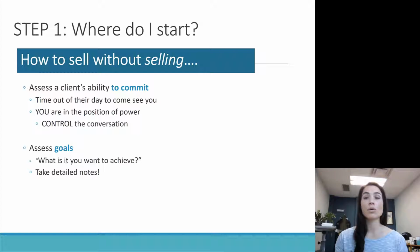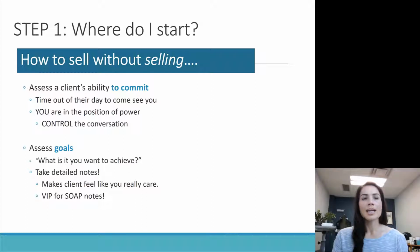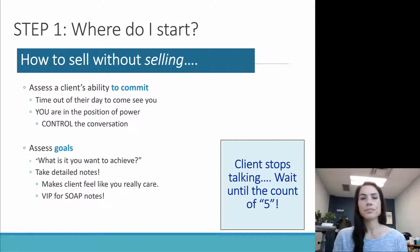You need to assess their goals. So what is it that you want to achieve? You need to make sure that you're taking detailed notes so that they not only see you doing that, because that's important, that means that they see you being invested in them, but it's also going to help you eventually so that you can really create a nice program for them. Again, it makes the client feel like you really care, and again, it's helpful for SOAP notes.